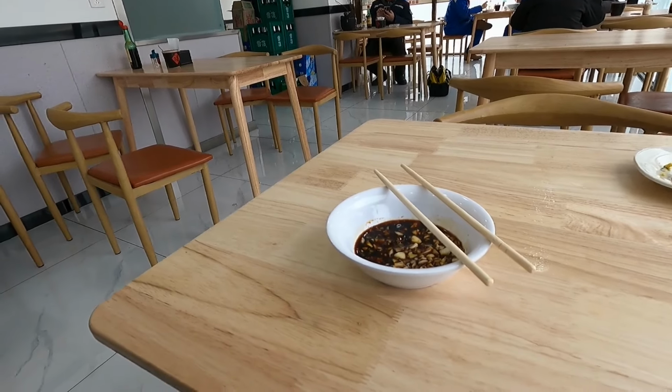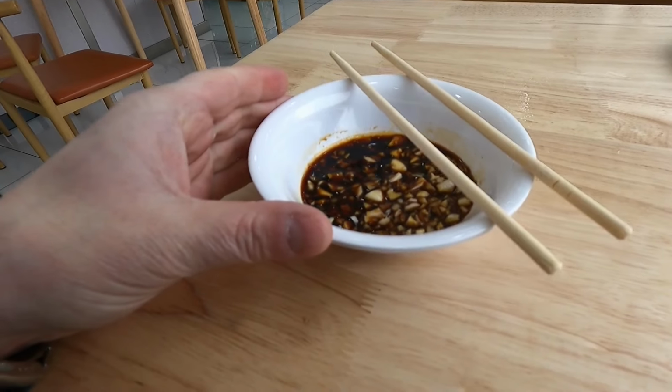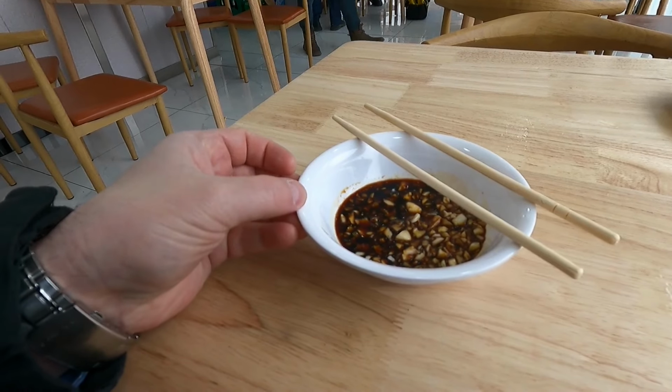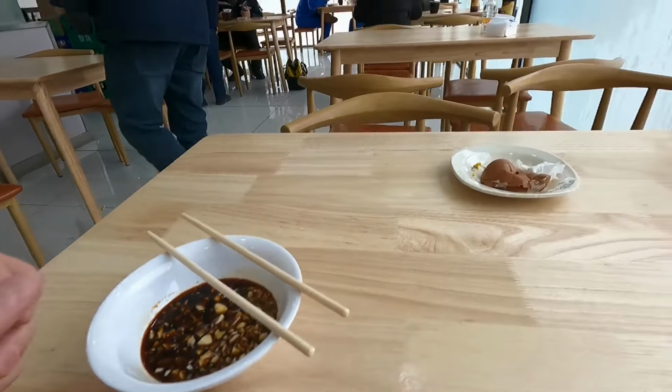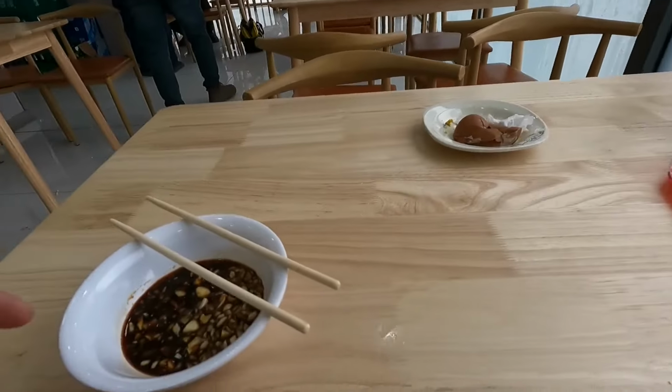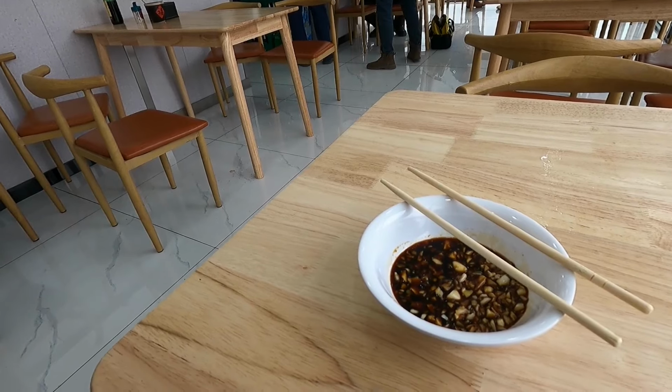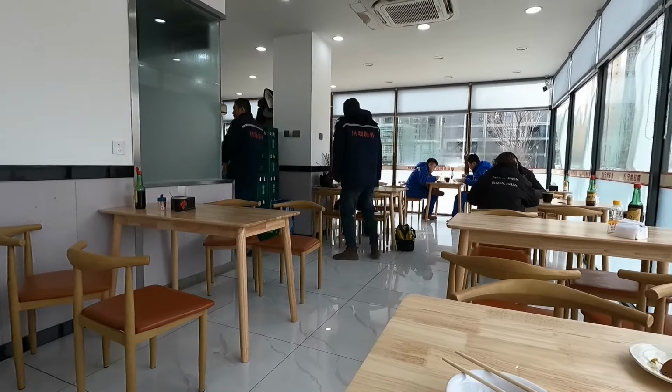I'm just waiting for my dumplings. They've given me this soy sauce and garlic dipping sauce for the dumplings. I'm not big on garlic, so I'm gonna get some vinegar over here and just add a little of this to the vinegar. I don't like having garlic breath all day. And I'll tell you one thing about Brothers Ramen here.